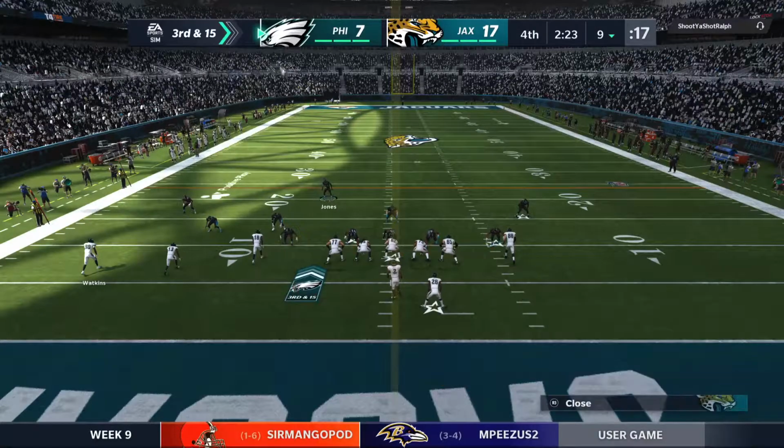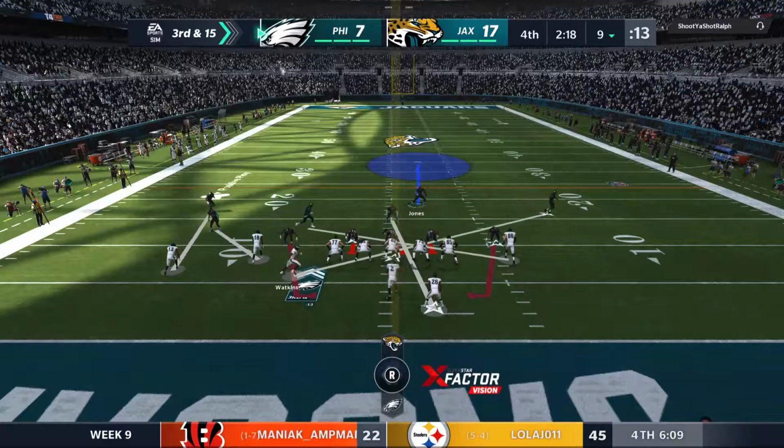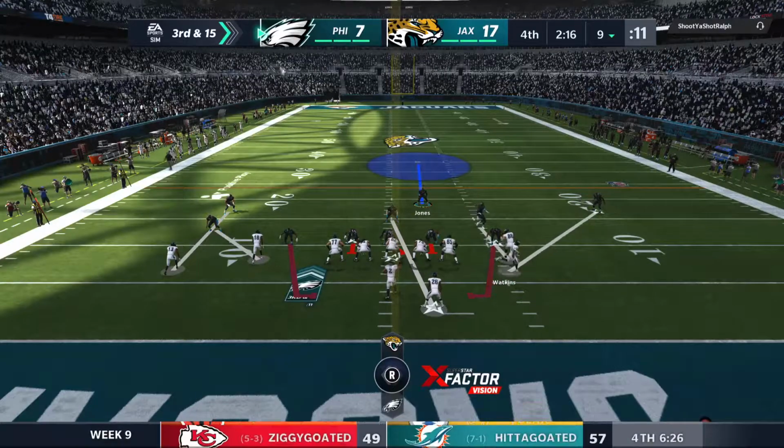I remember something Coach Madden used to talk about all the time. Sometimes you can't just take what the defense gives you. You have to take what you need. And in this case, the offense is taking what the defense is giving them, not what they need.